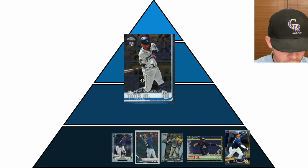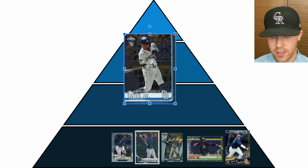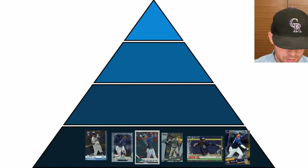But overall, there's 1,439 PSA 10s out of 2,015 graded for a gem rate of 71%. So not a hard card to get and not a hard card to grade, so that's kind of why I don't think it's a great long-term investment.